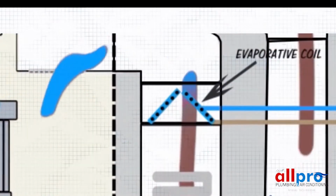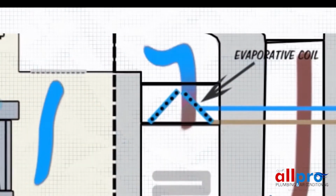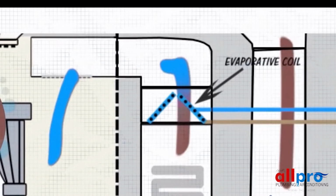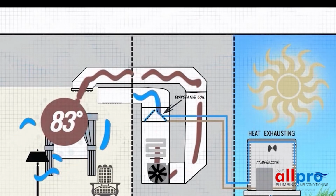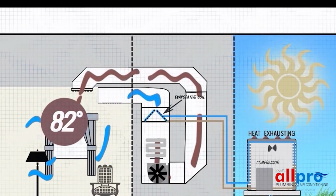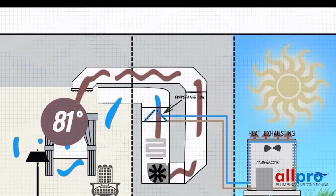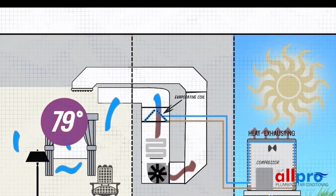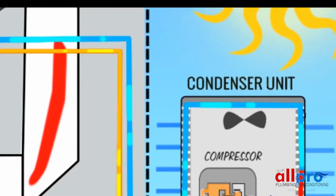Now we've absorbed all this heat into the refrigerant lines, and you've got to get rid of it somehow. If you don't, you've got hot air going over hot coils and nothing's going to happen. As more and more heat is absorbed into the evaporative coil, it expands. By the time it gets all the way to the end of the piping, it's ready to go outside as a fully evaporated gas. As it travels outside, it's going to something called a condenser.